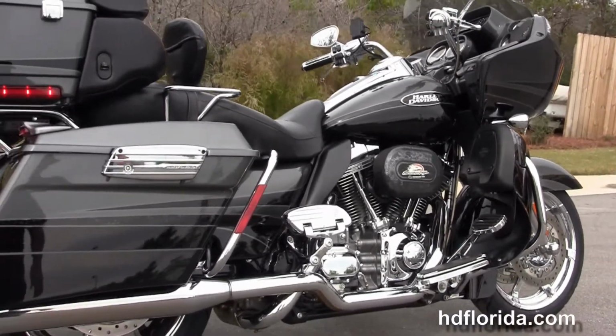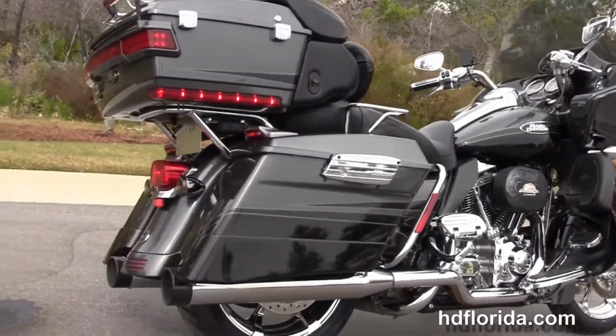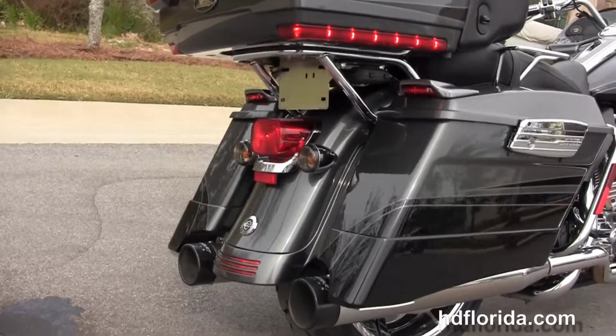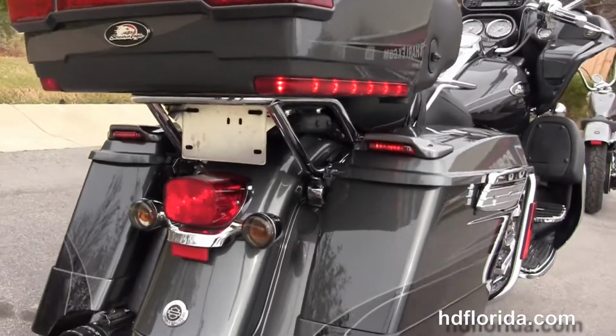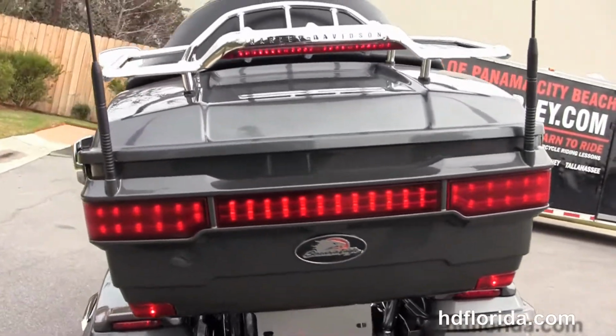Screaming Eagle high flow air cleaner, the Rinehart crossover true dual exhaust, the hard locking saddlebags with the saddlebag extensions, smoke turn signal lenses, the King Tour Pack with the upgraded lighted chrome air wing luggage rack.